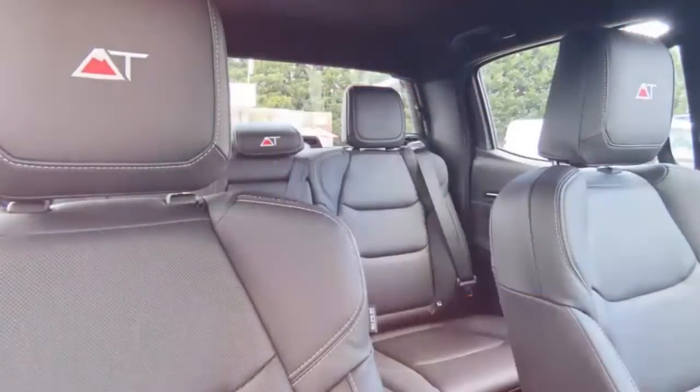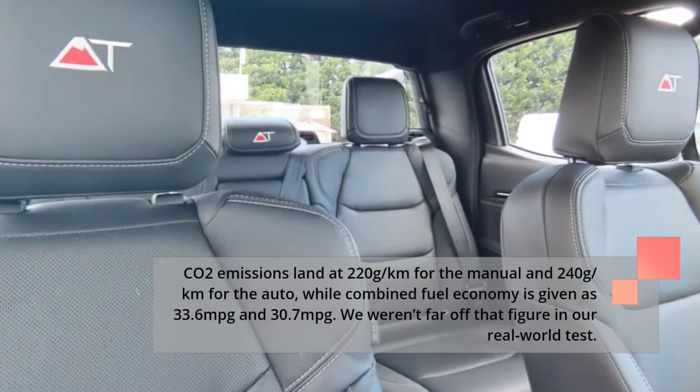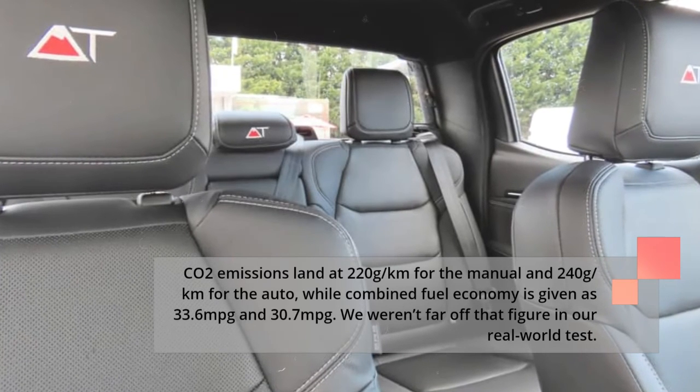CO2 emissions land at 220 g/km for the manual and 240 g/km for the auto, while combined fuel economy is given as 33.6 miles per gallon and 30.7 miles per gallon. We weren't far off that figure in our real-world test.